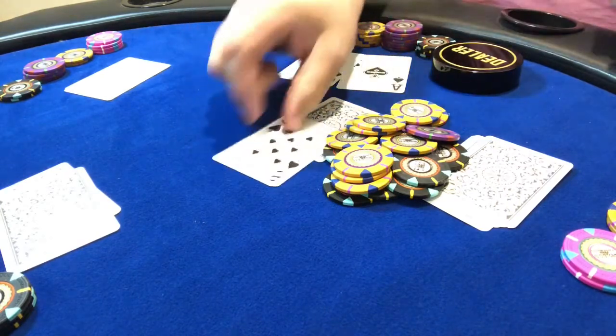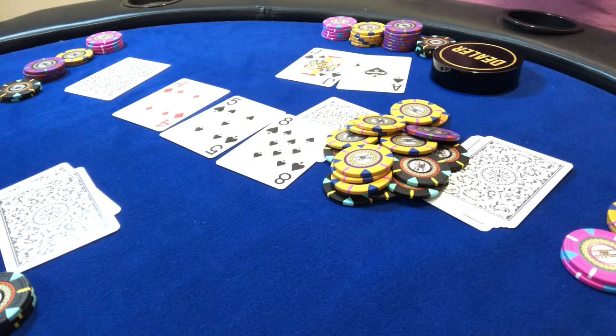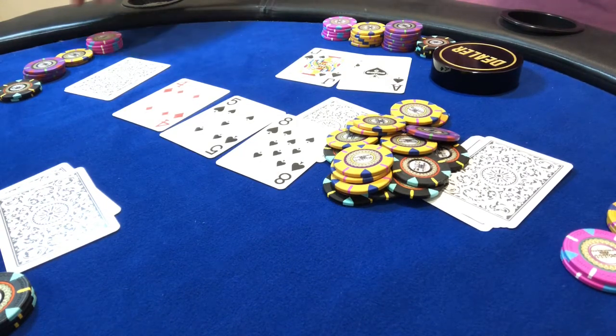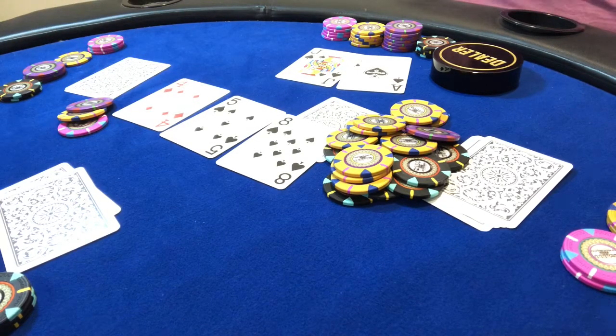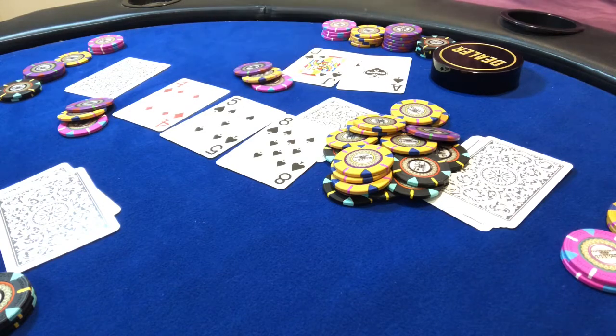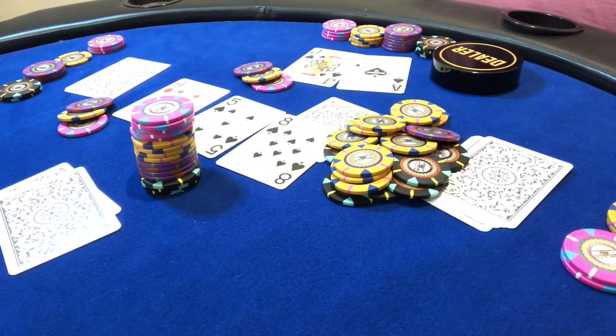We saw a flop of 8-5-4, two spades, and the under the gun player checked. The player in the cutoff let out for 6,500. Again, I think calling or raising are both reasonable options. But given that I haven't actually made my hand yet, I don't really want to have to commit unless something changes. So I decided just to call. And the player who had raised pre-flop decided to move all in.